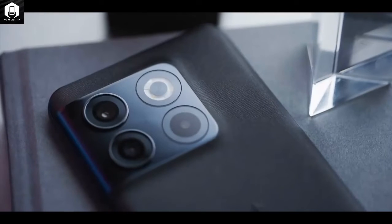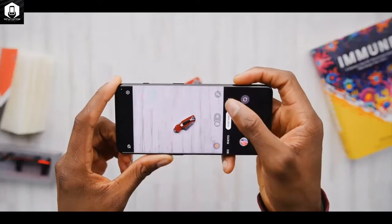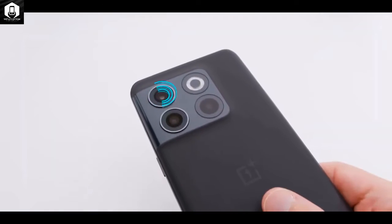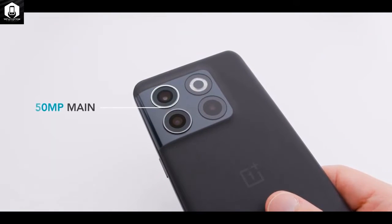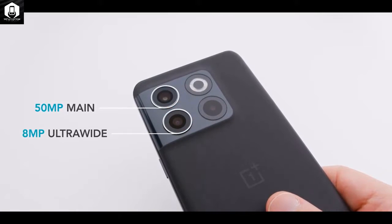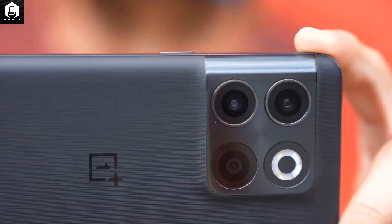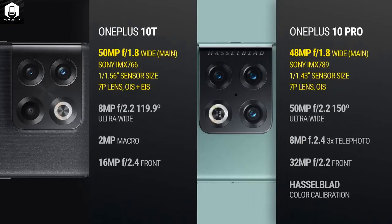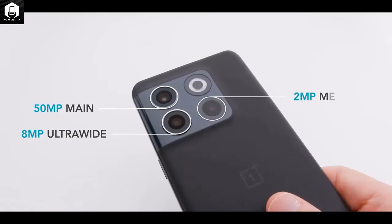So the 10T has a 50 megapixel, f/1.8 Sony IMX766 main wide-angle sensor with optical image stabilization, which is commonly used on mid-range and flagship Android phones, including the Nord 2T and Find X5 Pro. BBK Group must have a lot of the sensors lying around. OnePlus says it has tweaked the optics compared to the Nord 2T, but it is the same sensor. That's no bad thing too, it's a popular sensor for a reason.